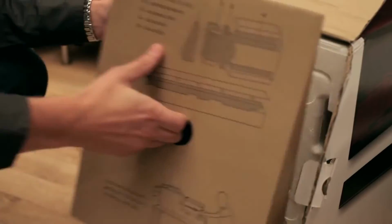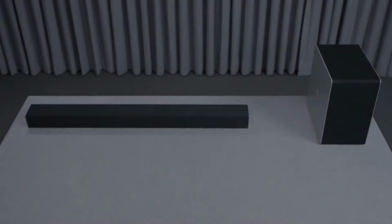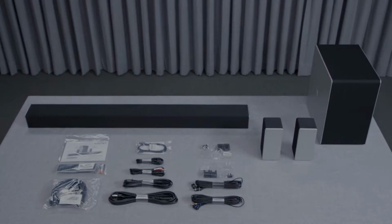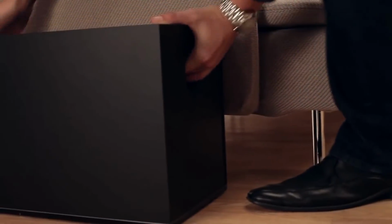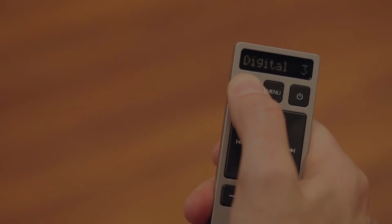Coming in at just under $200, Vizio priced the system extremely aggressively. Let me just say this, you'd be hard-pressed to find a better bargain, hands down. Let me explain. First, although being the most affordable soundbar system on our list, we still get a complete 5.1 channel system with a 3-channel soundbar, wireless subwoofer, and 2 rear speakers that are connected via wires to the sub.